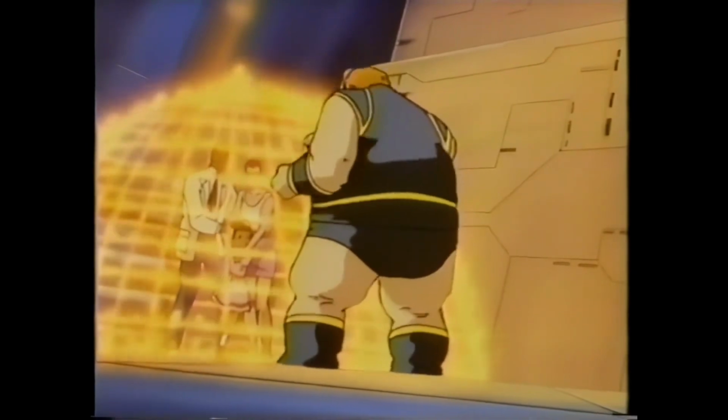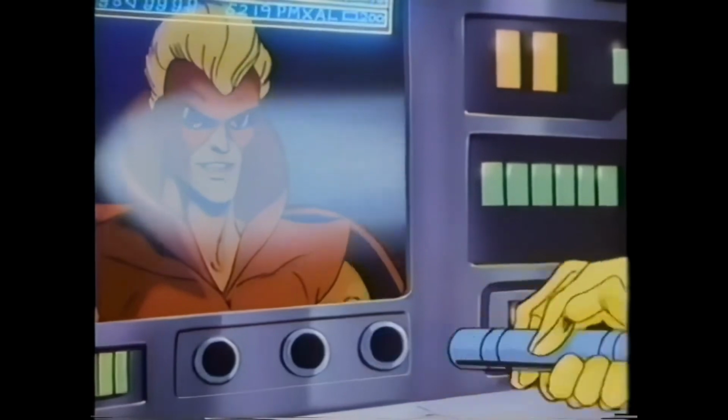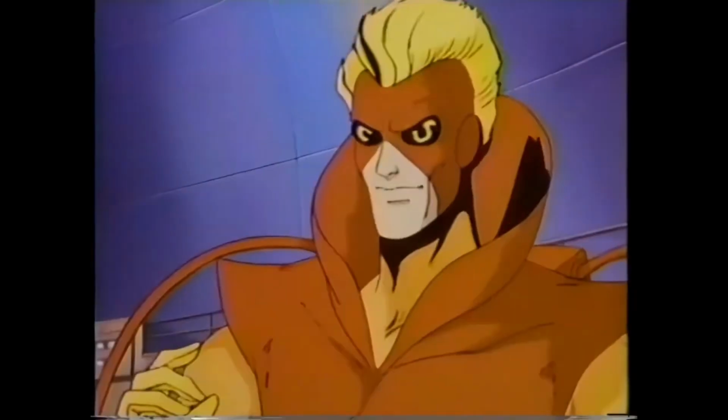The Blob and Pyro have a family held hostage under a yellow energy net. Blob stands guard while Pyro does the very important part of their mission, pulling a metal wiener out of a console. His world will what, Pyro?